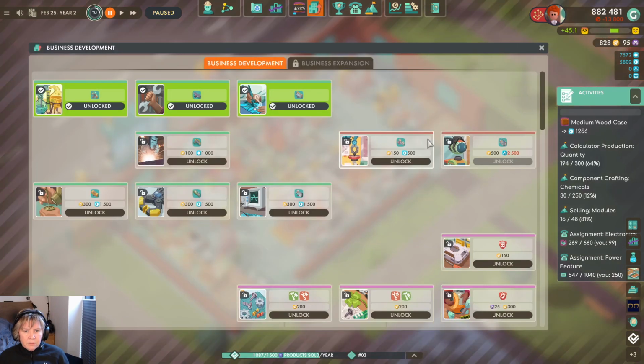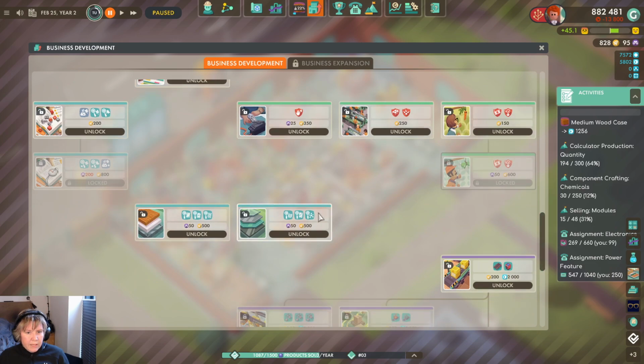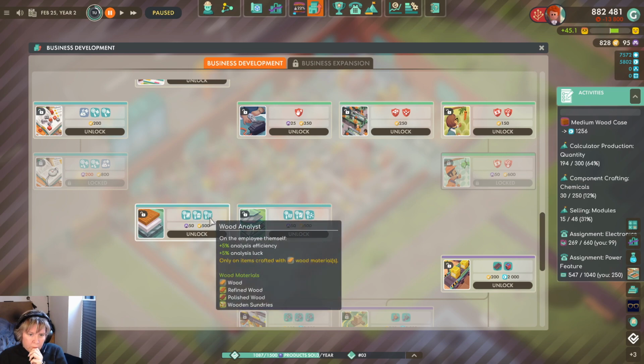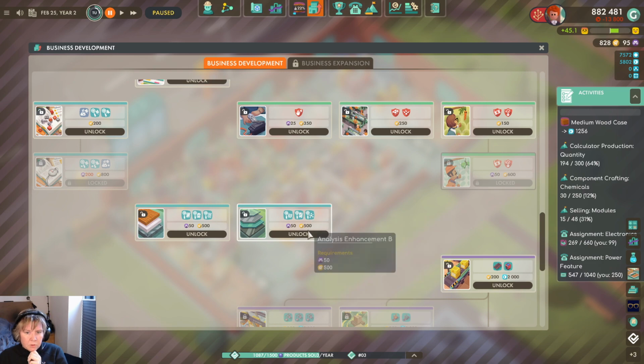So if I go back to this business development and I go back down and see, I've not actually ever done these before. So let's see. So this would be plastic, metal, so something that has this inside, or wood. This would be electronics, glass, or chemicals. I'm not quite sure.